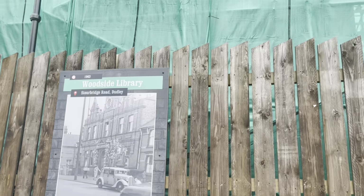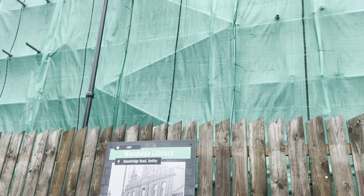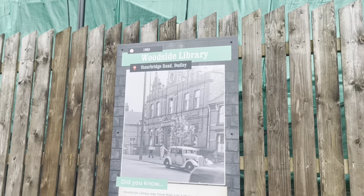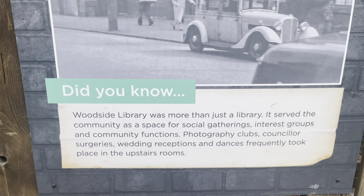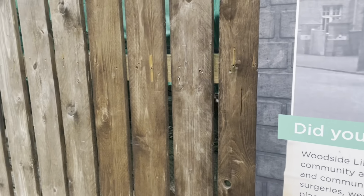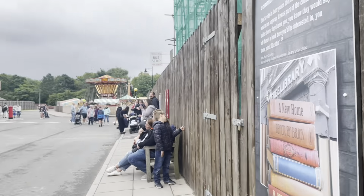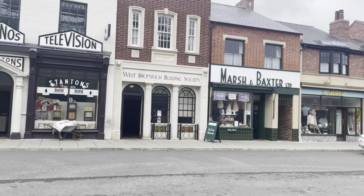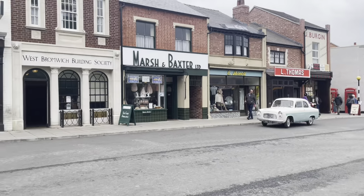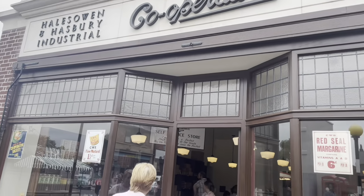Houses were really, really small back then. Sadly, all the cake's gone. So we're getting a new addition to the Black Country Museum, which will be Woodside Library. And this is why I love this place. It's always adapting. Preserving the history of the Black Country. We have the local colour.